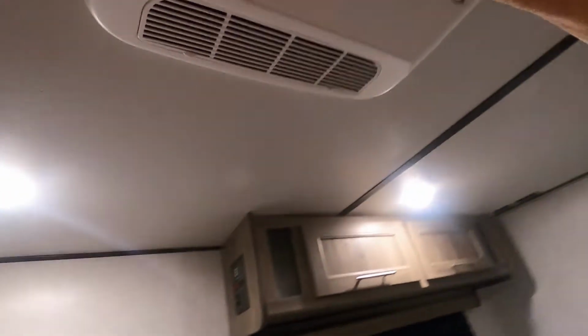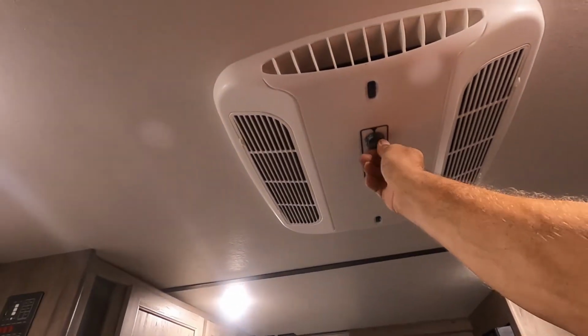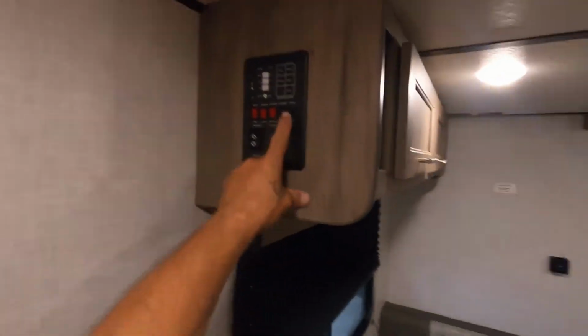The door for your bathroom, make sure you have snapped open, vents closed. Speaking of vents, I forgot to turn off your AC unit here. Hear that baby blasting out. All vents are closed, doors and drawers. No slide to worry about, and exit the unit.